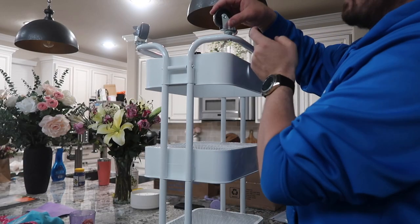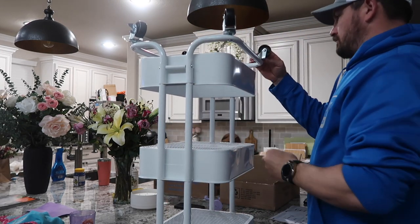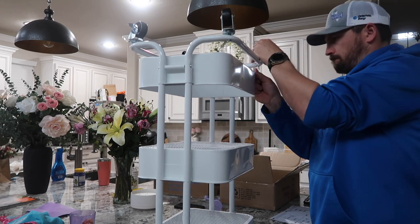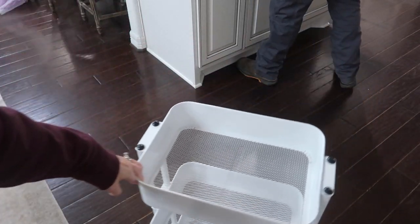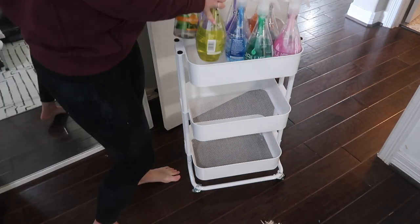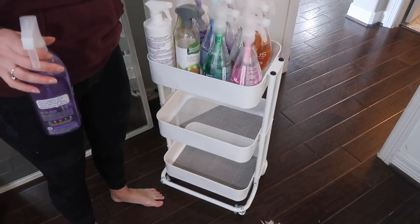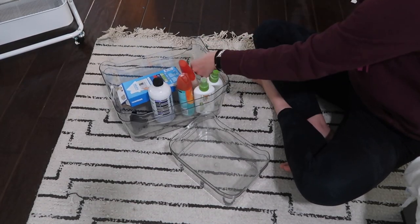Another important thing that I wanted to store in here was all of my cleaning supplies, or at least a lot of them. I also wanted to have them somewhat hidden so they're not out in the open on display, but still easy to get to and functional. So what I did is for the very top section, I put all of the cleaning products that I use almost on a daily basis. The next two sections, I thought I could think of something that we use kind of often that needs to stay in the laundry room and also easy to get to.